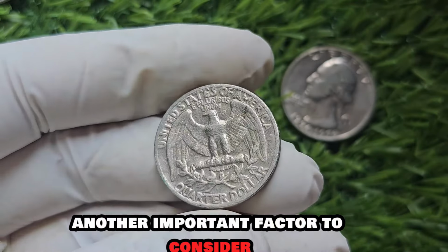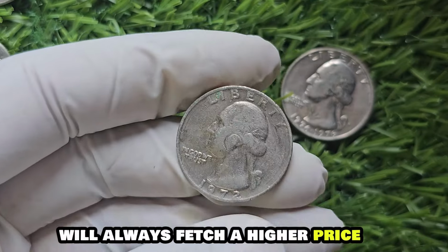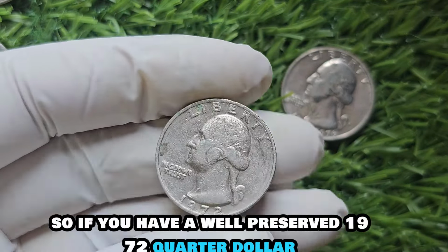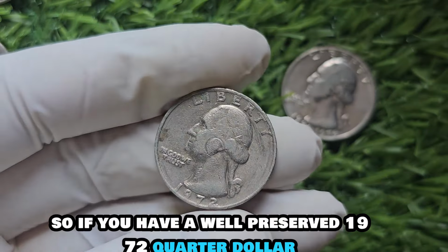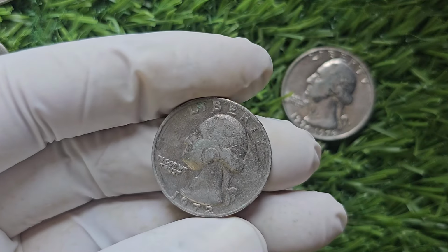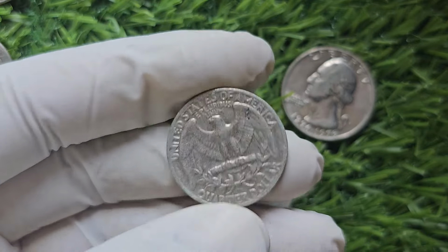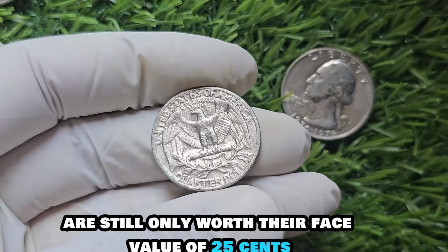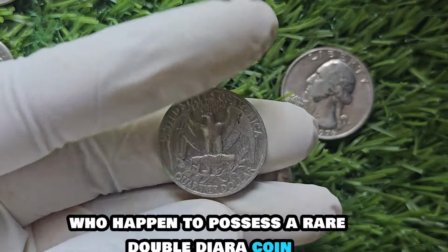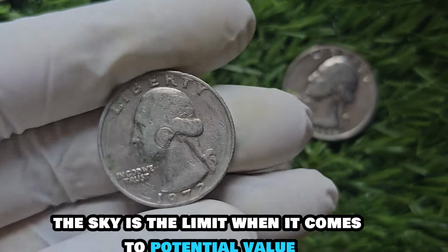Another important factor to consider is the condition of the coin. Coins that are in mint condition will always fetch a higher price than those that show signs of wear and tear. So, if you have a well-preserved 1972 quarter dollar with a double die error, you could be sitting on a gold mine. Of course, not every 1972 quarter dollar will be worth millions of dollars. The vast majority of these coins are still only worth their face value of 25 cents. But for those lucky few who happen to possess a rare double die error coin, the sky's the limit when it comes to potential value.